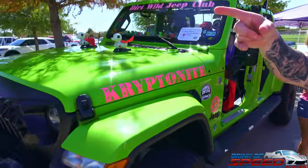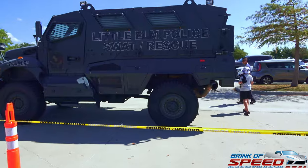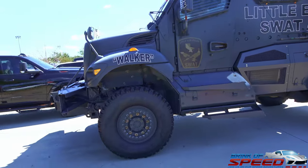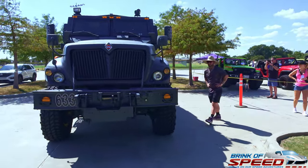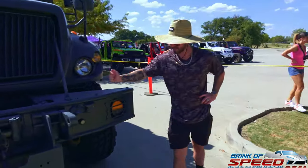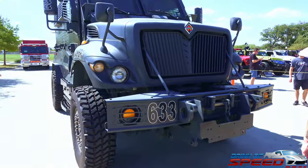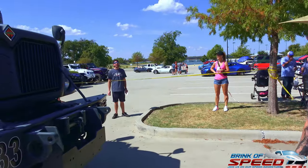Yeah, that's funny. Do you think we could talk Little Elm Police into letting us do a review on that sucker? I think we should do a review on this for sure. Jeez. Look at the size of that bad boy. That's what you want if zombies come out. You're going to want to be driving this thing. Right? Just bulldoze them over with this front bumper. The International. Jeez. Out of your house. Yeah. Coming in the living room.